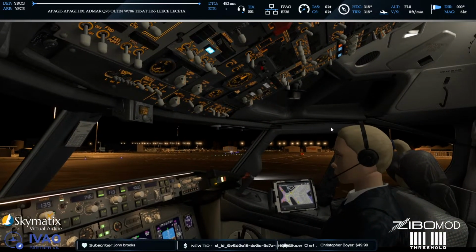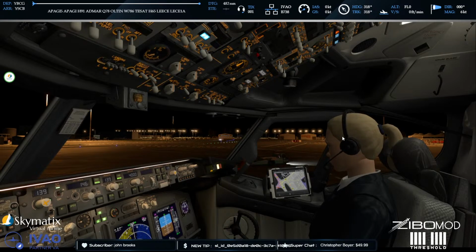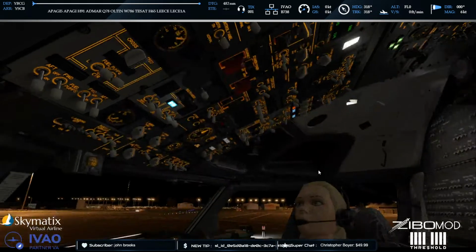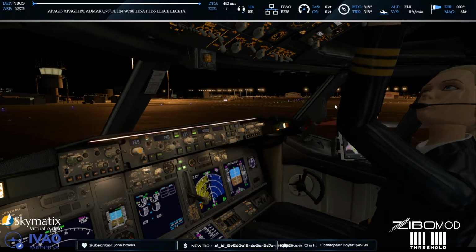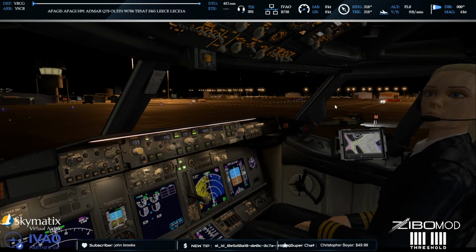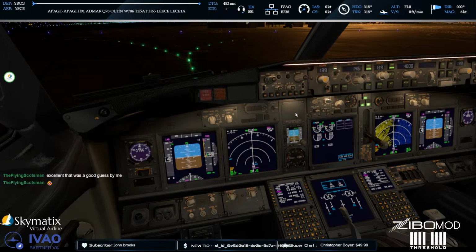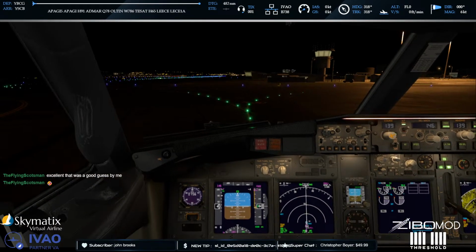Brisbane Centre, Skymatix V56, back in the flight deck. Before taxi procedure. Before taxi procedure complete. I am ready for before taxi checklist. Yeah, you did well. Brisbane Centre Skymatix 001, ready for taxi.